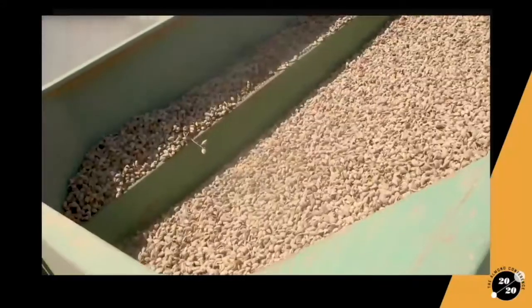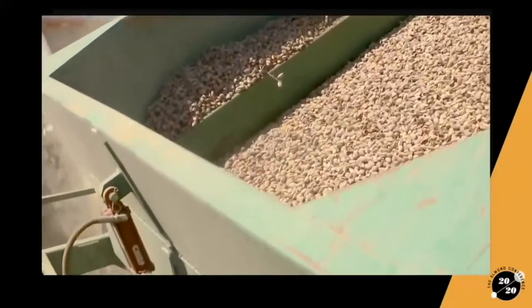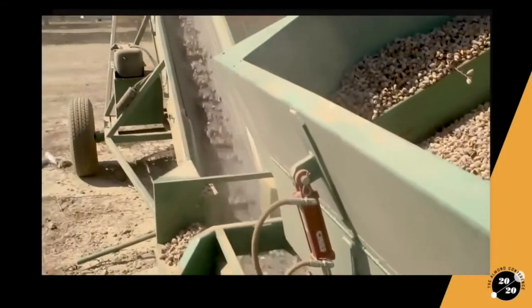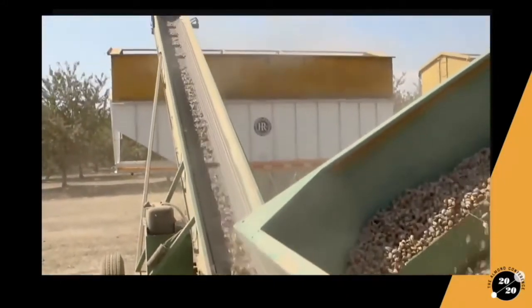A lot of times with different cost-sharing opportunities, growers get bogged down by cropping history and digging through old files about finances and different personal information. We don't ask for any of that, and you have to be a grower in California of almonds that really wants to help out their soil and bees.